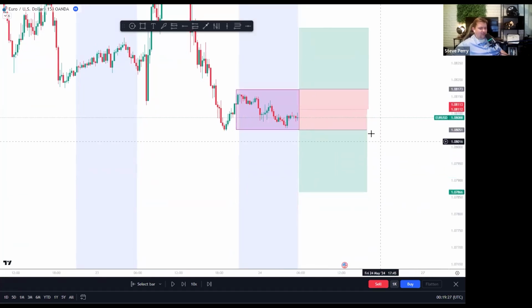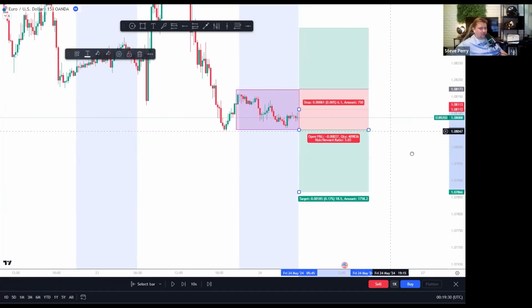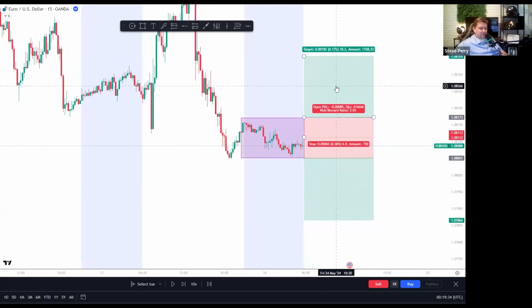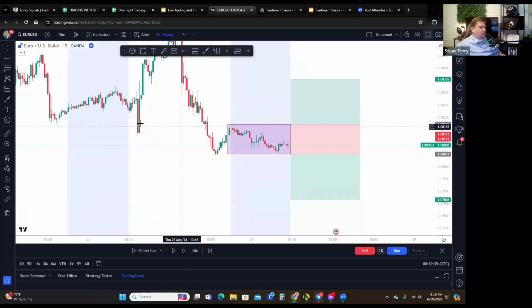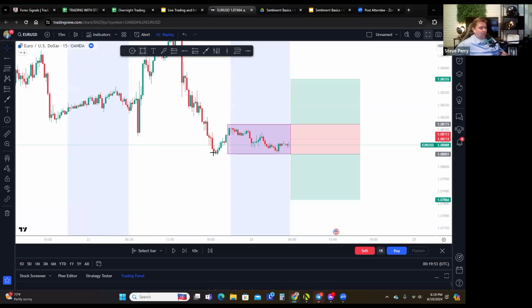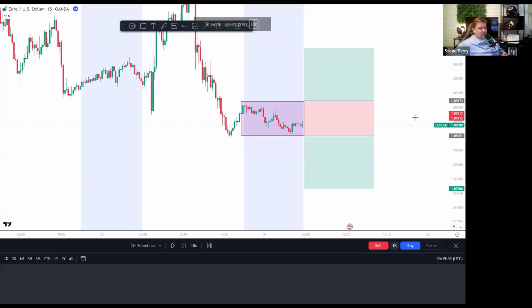By the way, how do you find this on TradingView? How do you get these tools? How do you mock up a long position and a short position? It's pretty easy. Over here on the left-hand side, there are these drawing tools. It's called projection. So long position, projection, short position. And I've starred them, so I can just grab them up here and pull them down each day that I need them, because I use them so often.